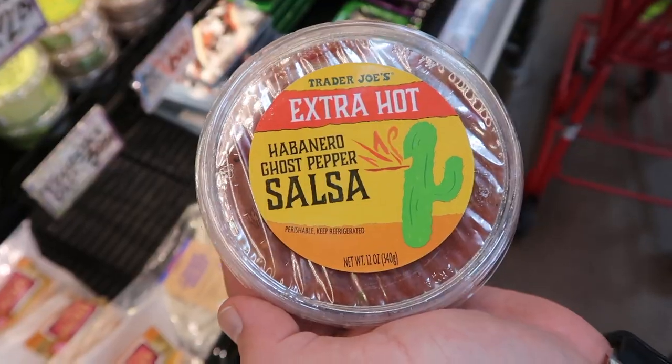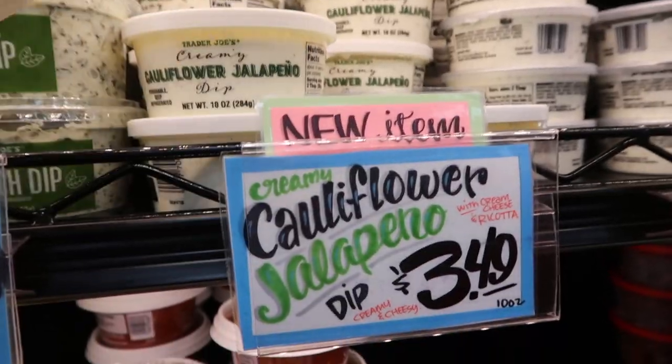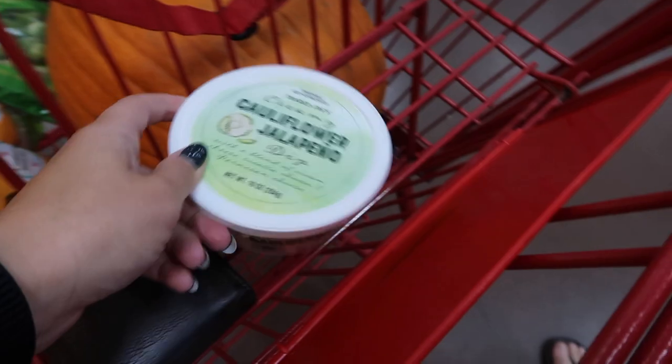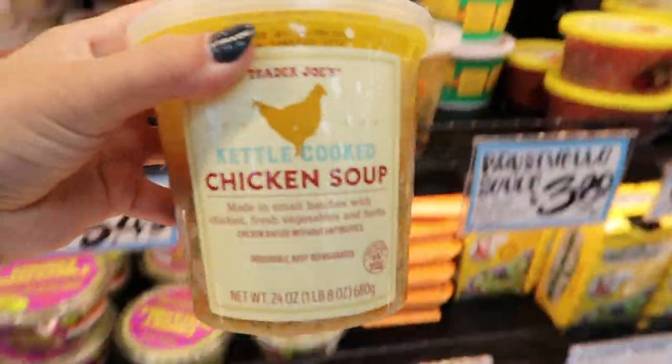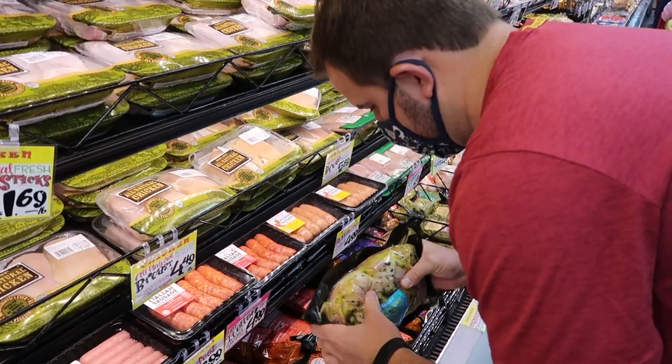In my opinion, some of the best items you can buy at Trader Joe's, if not the best items, are the ready-made dips. Brian and I definitely have a difference in opinion on what dips are the best ones, but I think that they're all good. Another really cool thing is all the ready-made soups, perfect for this time of the year. I live in Florida, so it doesn't really get cold, but soups are still nice for when the weather gets a little bit cooler.